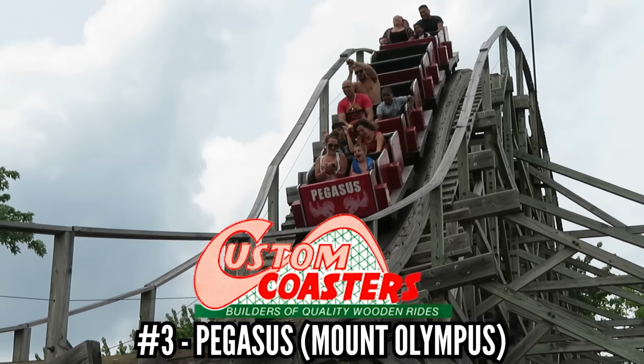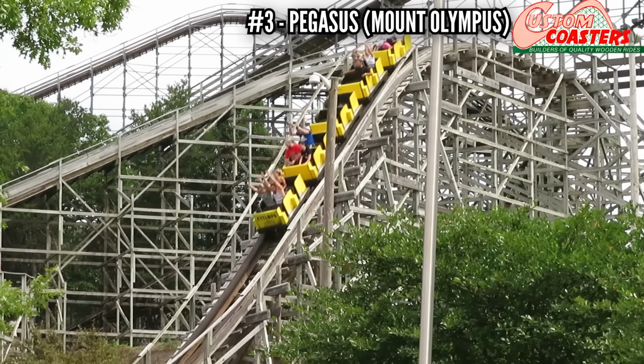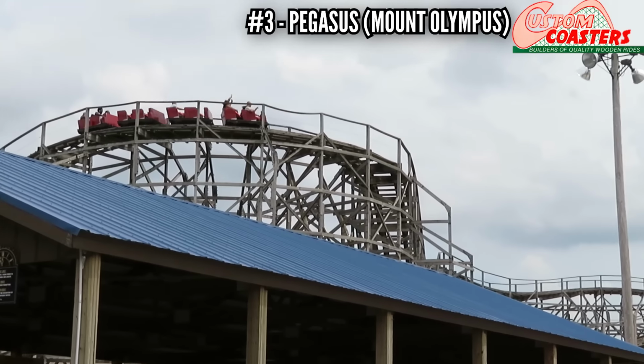Number 3. Custom Coasters International Pegasus at Mount Olympus. After Mount Olympus bought Cyclops, they figured, why not go back to CCI for a family wooden coaster? Bad idea. This layout is awful.